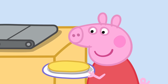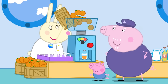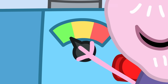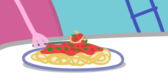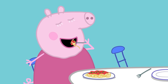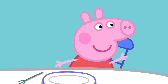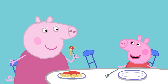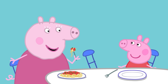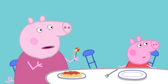I can always come back and get more. Mm-hmm. Splendid! Aha! Granny Pig is very excited to eat her spaghetti. Finish! Oh. Thank you, Pancake Robot. But now, Peppa is thirsty too. Can I get some juice as well, Granny? Of course. Grandpa Pig can get you some. I do wonder what's taking him so long.